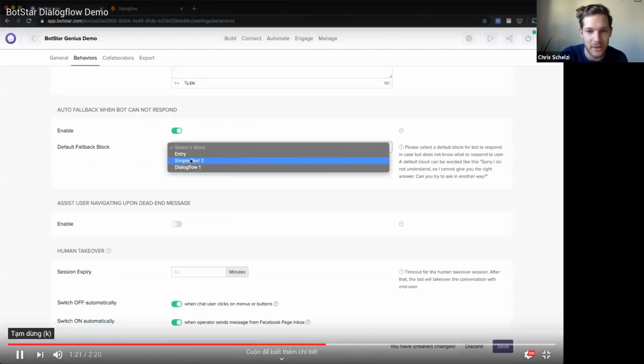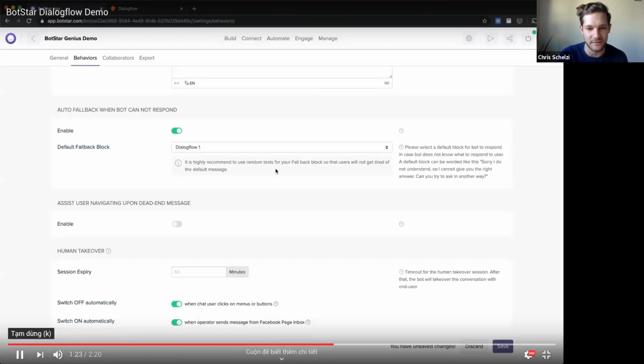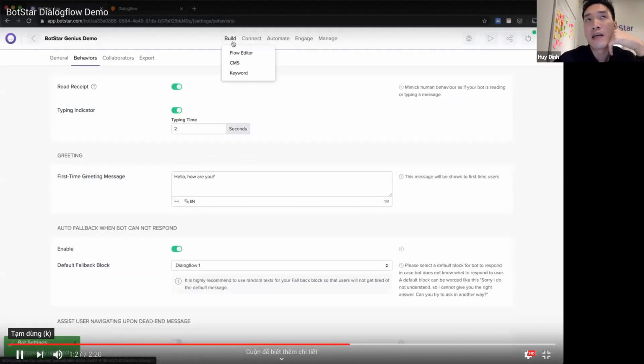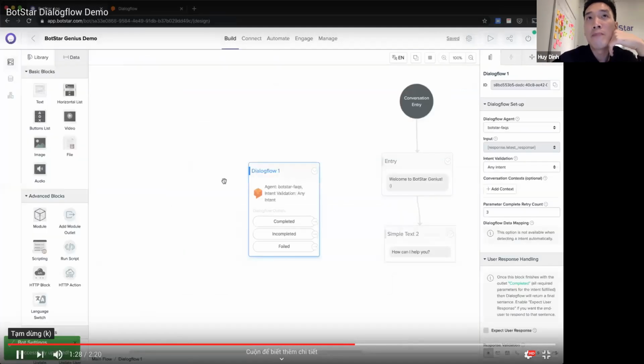How about integrations with a payment system? It's being worked on right now. It's hot on the list. It's planned for release in March.